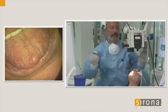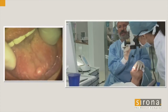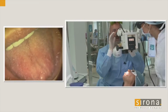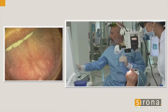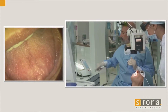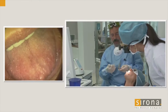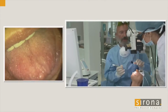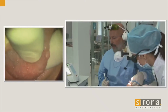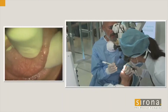I can use my microscope. Inside my microscope there is a lens in order to work without eyeglasses when I work. So we are ready to go. Okay. We can use this in order to curve the fiber, or in this case I will use the straight tips. So we are ready to go.